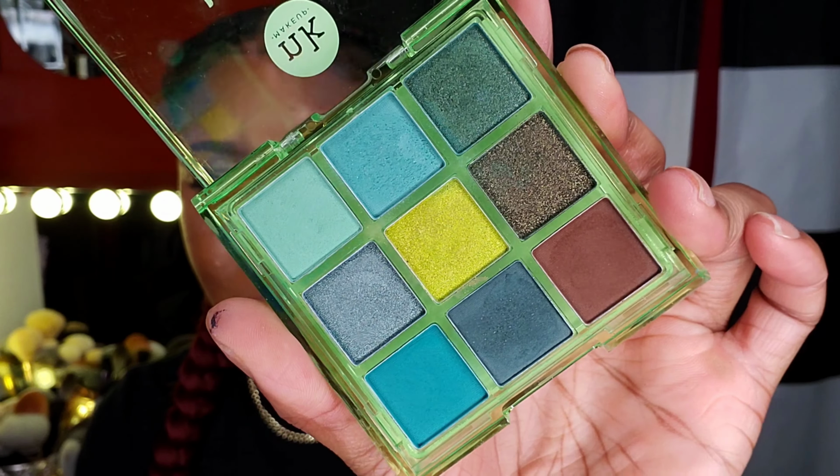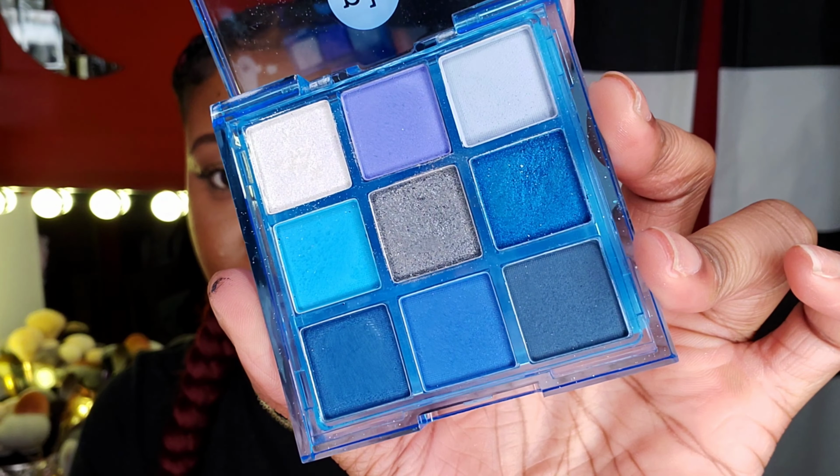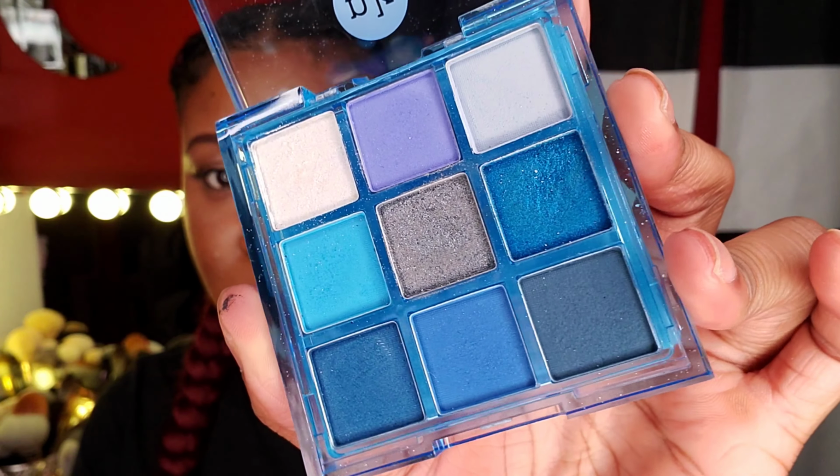And of course, the Lucky Charm palette. Oh my god, so beautiful. And I really love the look that I created with this, and I love that it's a brown in here. This is the Nicka K Ocean Eyes palette, and I have tried this one. Look at those blues. So pretty. Okay, so that completes my Nicka K makeup collection.